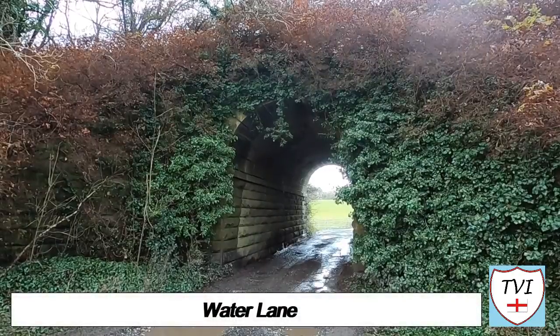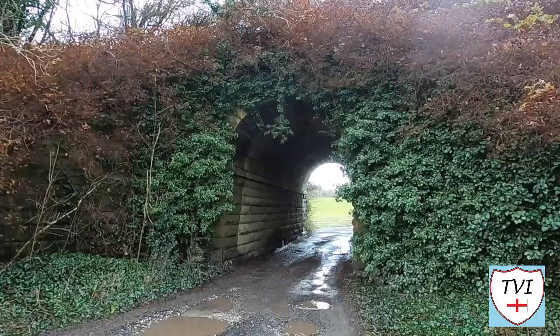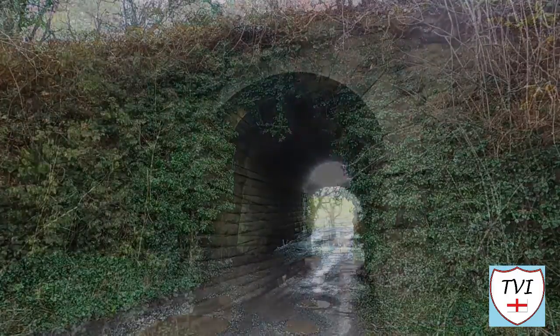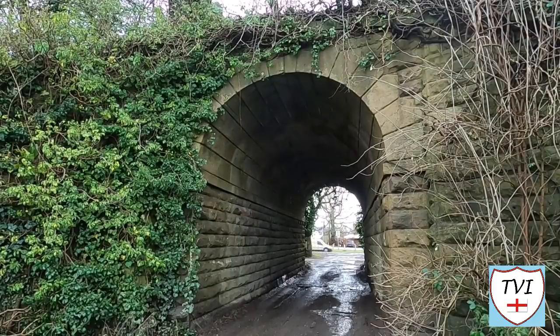Almost dead opposite the pub is a short tunnel on Water Lane. The road through it runs to a farm, but it's what this tunnel is carrying that we're interested in here. It's an old railway line, the former Leeds to Northallerton line no less.